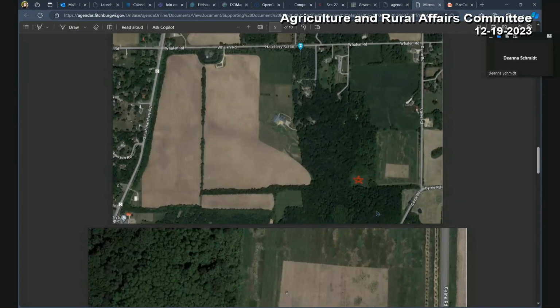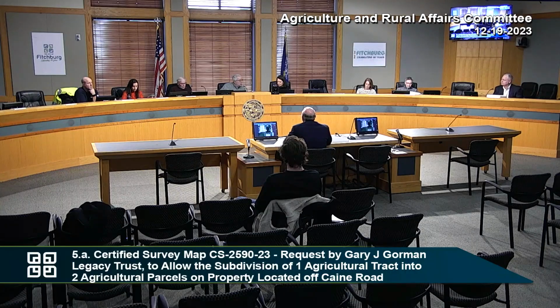And you can see it is not dropped in the middle of the field. There's a small clearing in the woods that's off the road. And so that's where they intend to build so as to preserve as much of the tilled farmland as possible. So that's our intent. We would certainly appreciate your recommendation to the Plan Commission, and I'm available to answer any questions that you might have. Thank you, Gary. I'll open it up to the committee. Anybody have any questions or comments or concerns?